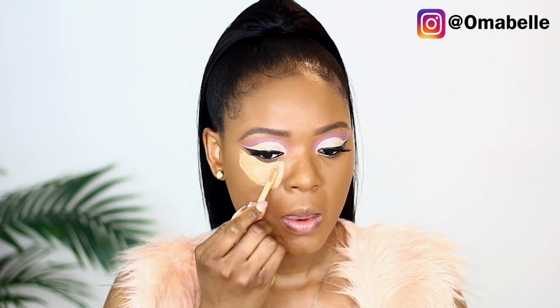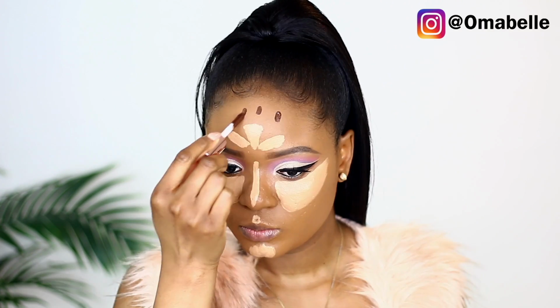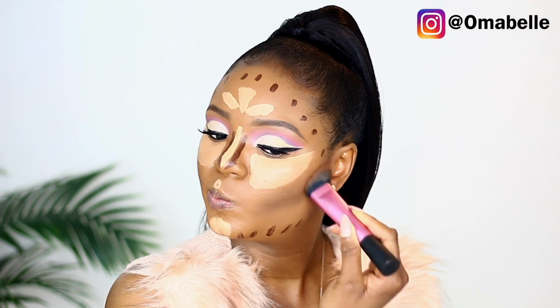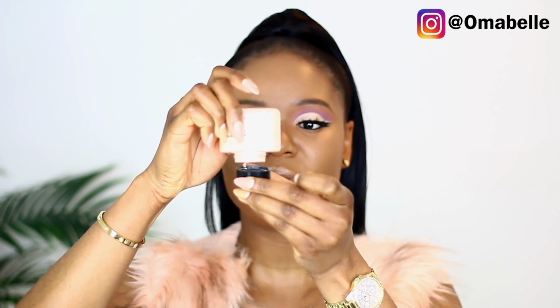So I'm going to come back to the eyes, but for now I'm going to contour and highlight with Makeup Revolution concealer in the shade C13 and C18. To highlight means to draw in light, while to contour means to add color and shade to the skin. To set the concealer, I'm going to use Makeup Revolution Luxury Baking Powder in the shade Lace, and this kind of reminds me of Banana Powder, you guys. I'm just going to deposit the amount I'm going to use on the cap.